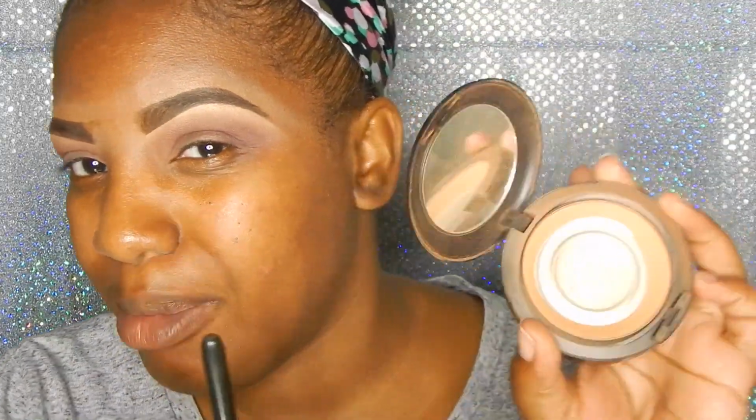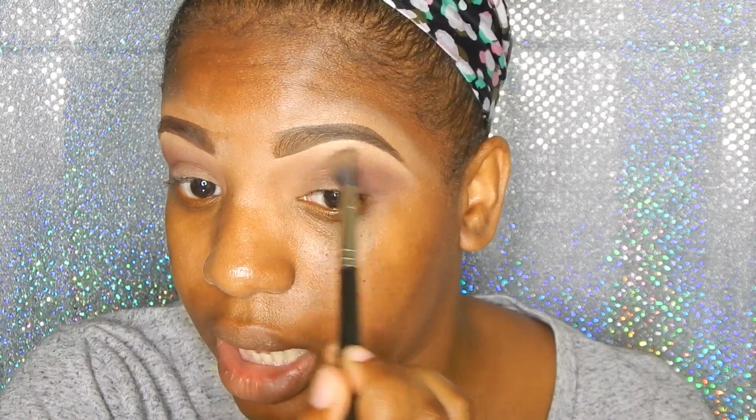Now I'm just going to take my own foundation powder and blend it in here because I really don't like my eye to get really dark, because I already have dark circles here. I'm just going to take this powder with the fluffy brush. This is a MAC 224 brush, and I'm just going to blend it in here to lighten it up a bit.